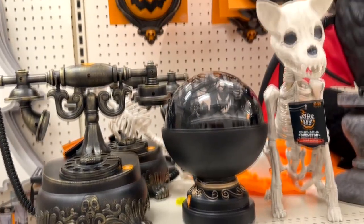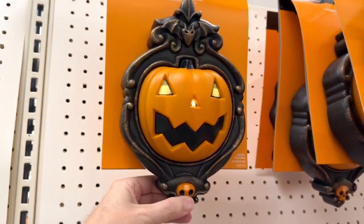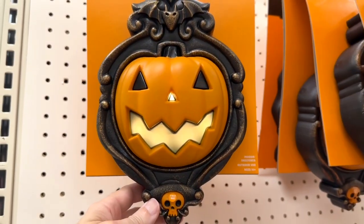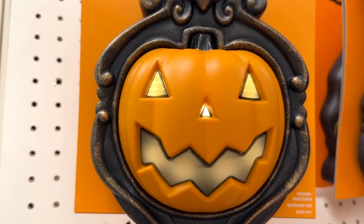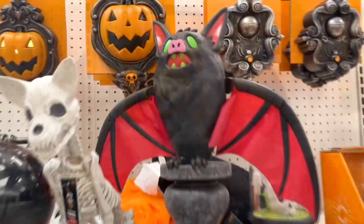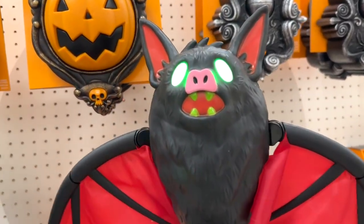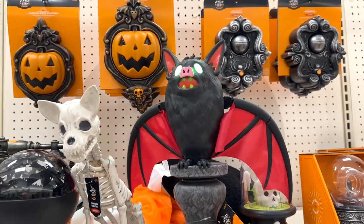I like that phone. That phone is really fun. Let's try this one. This little guy is kind of cute. You push the button and he flaps his wings and lights up his eyes and stuff like that. He's sort of cute in a cartoony sort of way.